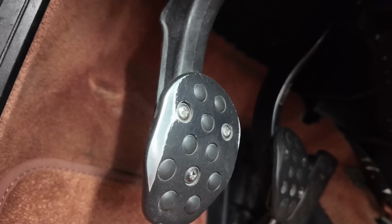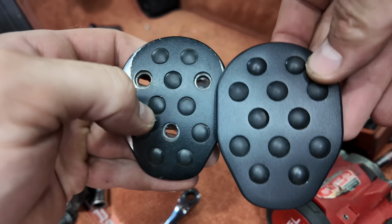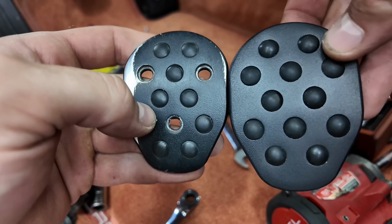Again, mentioning that this was a track car, you can see that these pedals are a little worn down, and that's to be expected when you're driving a car hard on track. So I got some brand new covers from Rennline. They're the same ones that are on there, but it's gonna make these look brand new.